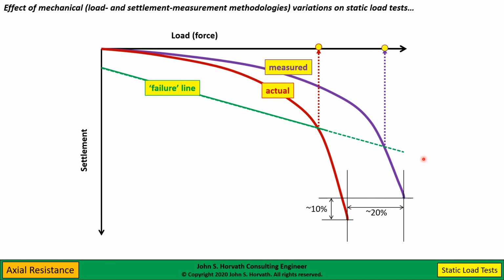Believe me, I see in U.S. practice to the present, people still rely on jack pressure measurements. And it's been well documented that you could get 20%, 25% error. The jack pressure is always wrong. It's always too high, on the unconservative and potentially unsafe side. You get 10% error in measuring the settlement of the head of a deep foundation element when you use dial gauges or a tension wire and mirror, whatever.